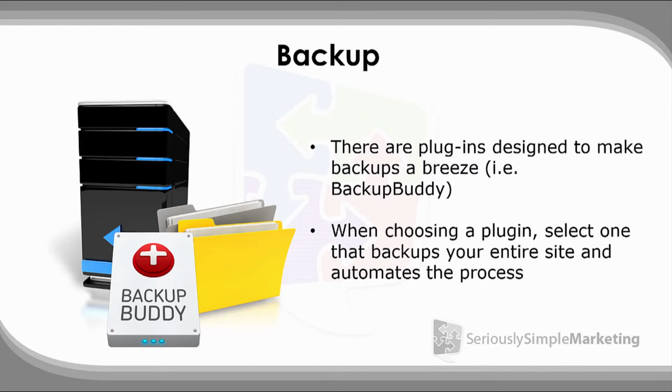Now, we recommend a program called Backup Buddy. It is amazing, but there are lots of other ones out there to take a look at. You can also do a manual backup in WordPress. Just make sure that you back up both your files and your database. Plugins like Backup Buddy will automatically back up both. So in our case, we don't have to worry about it because backups are routinely run all the time. Worst case scenario, something happens to our site, we just go back to yesterday's copy and restore it, and then everything goes back to normal.